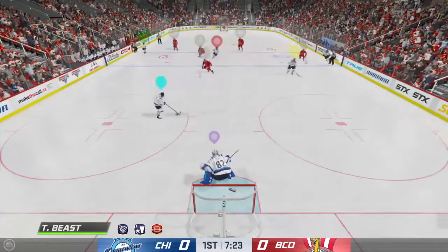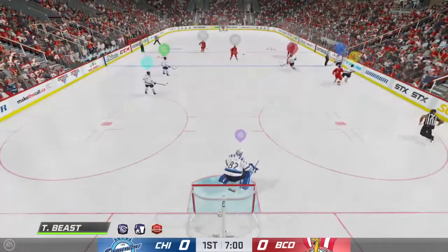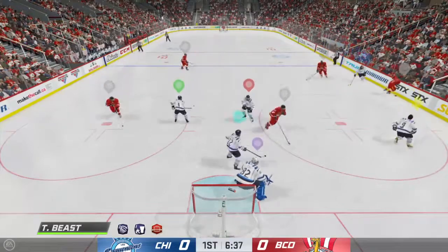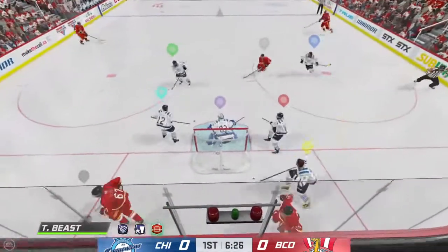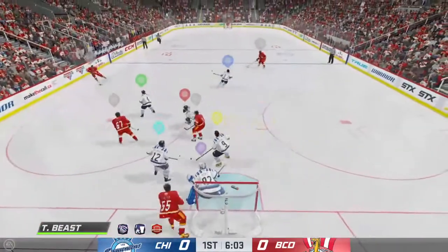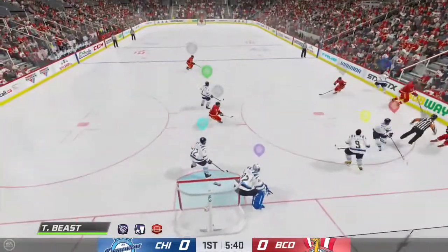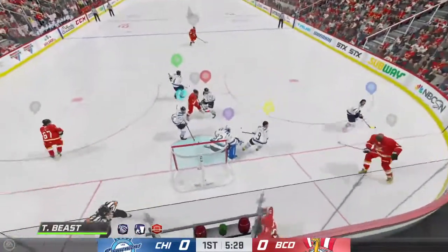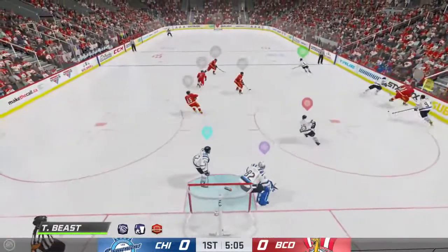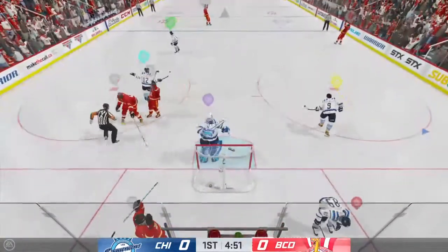Slides it across to D. D's taking it from his own end. Along the wing, up the neutral zone. Wheeler's got it along the wing. Here's a pass down low. Sends the pass down low. Joseph's going to play it against the half wall. Moves it around along the half wall. Great chance. Wraparound in front. Takes a shot. Denied by the goaltender. Moves, scores! It's in the back of the net!